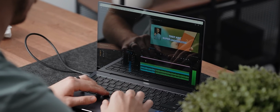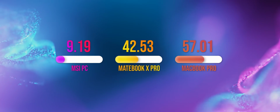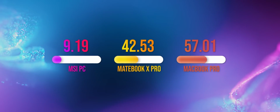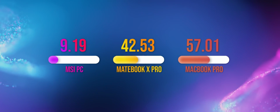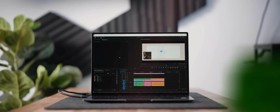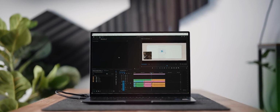However, when it came to actually exporting the project to a compressed H.264 MP4 file, my MSI PC took 9 minutes and 20 seconds, whereas the MateBook X Pro took a whopping 42 minutes and 53 seconds. Now, that was quite a bit faster than my MacBook Pro, which completed the export in 57 minutes flat, but it's still not nearly fast enough for the sort of work I do. And therefore, for me, I quickly realized that this wasn't a super viable option for completing video work, at least not on a regular basis.